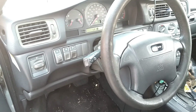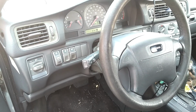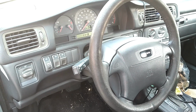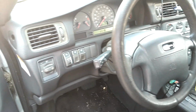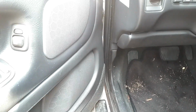Service light was easy to reset. I just pushed and held the trip computer button in, turned the ignition on to run. Let it sit there about 10 seconds, then the service light started flashing. Then I let go of the trip computer and just shut the ignition off. That was it.